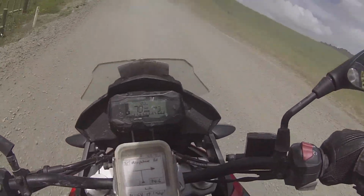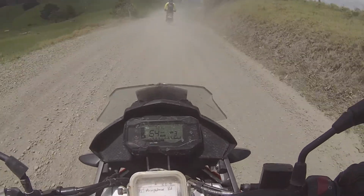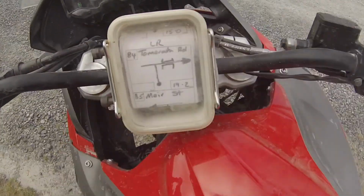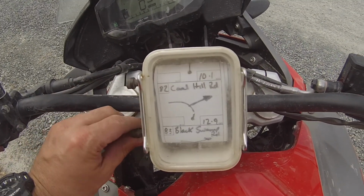When the Hero GS costs in excess of $30,000, the sub $10,000 baby GS is sure to continue along with the G310R and grow the BMW brand into the learner-approved segment, and that is really what brands like BMW need.